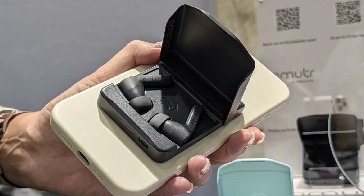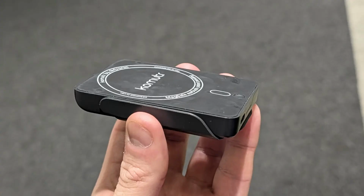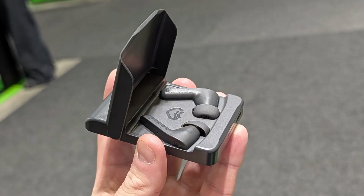Now Artronic Designs also brought their commuter earbuds, which are going to be coming to Kickstarter, so that's technically not really a real product, but it's supposed to be costing about 89 euros. These are MagSafe earbuds that can attach to the back of your phone, and this isn't just for the iPhone. It'll also work with Qi 2 devices like the Pixel 10 and even Qi 2 ready devices like the Galaxy S25. So it can charge over Qi 2, attach to your phone, and even be used as a kickstand.